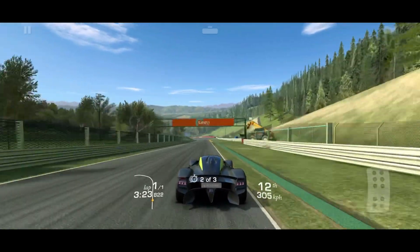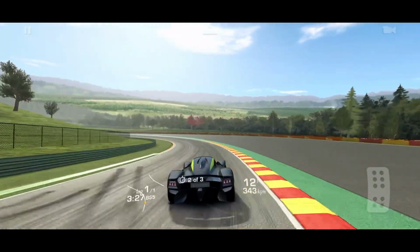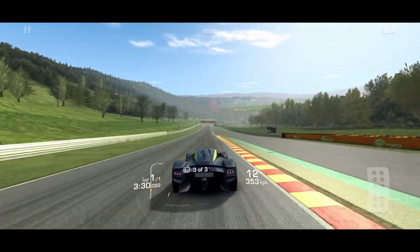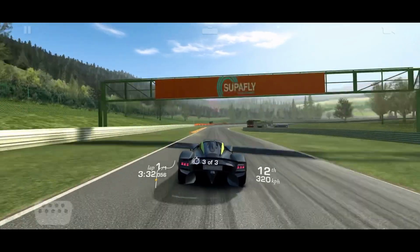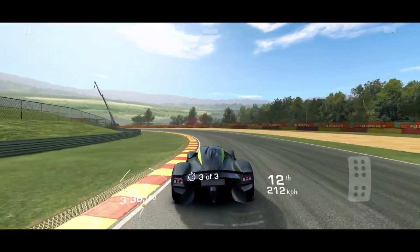Beautiful. And staying full throttle through here. And this time I'll just keep it pinned. So 350, 356. And I'm not going to be crazy now. Now I've met all my requirements.